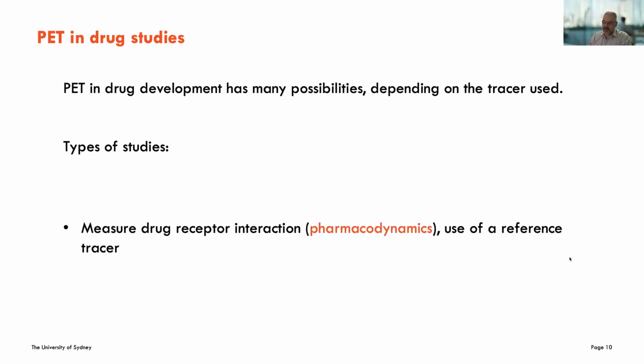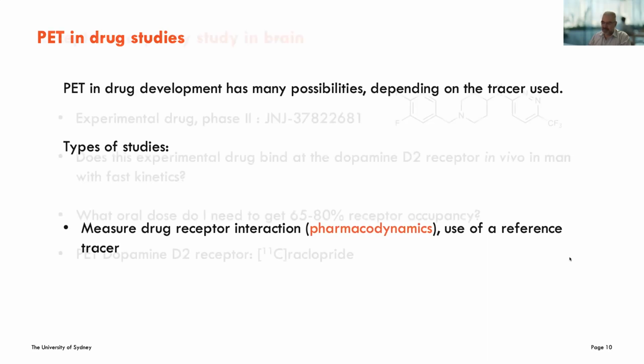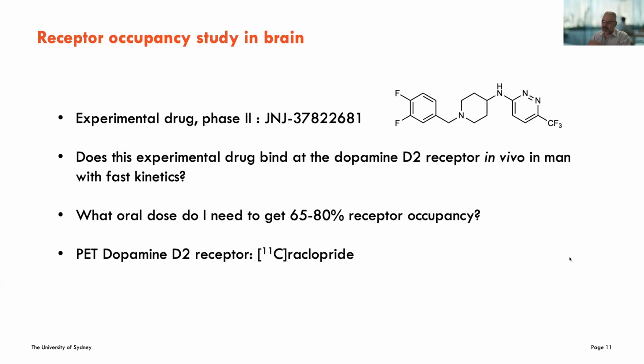The more exciting part of drug discovery and the use of PET is the ability to measure the pharmacodynamics of a compound. That means not radiolabeling the drug candidate itself, but using some other tracer that labels the site you're interested in, to give you information about the drug that you're developing as a therapeutic agent. Here's an example where Johnson is developing an experimental drug as an antipsychotic. The question they ask themselves is, does this drug actually bind to D2 receptors in vivo, in humans? And what is the oral dose needed to have a receptor occupancy measurement of 65 to 80%?